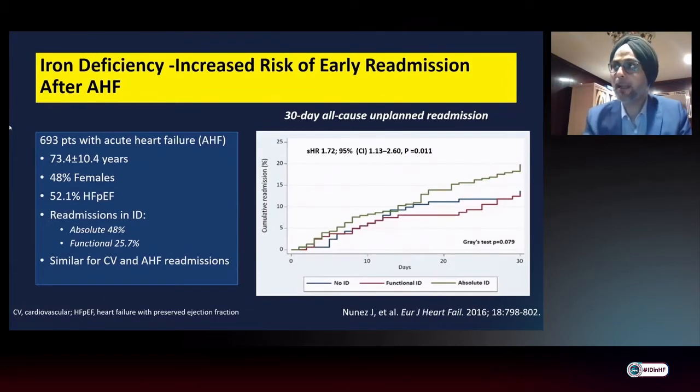It not only impacts survival and mortality, it also has a major impact on readmission and rehospitalization after admissions for acute heart failure. And we'll be hearing later, in our recent clinical trial data, how that can be intervened on. In this particular trial, of close to 700 patients with acute heart failure, the readmission rates in both absolute iron deficiency as well as functional iron deficiency were pretty high. And the readmissions were due to cardiovascular as well as acute heart failure causes.